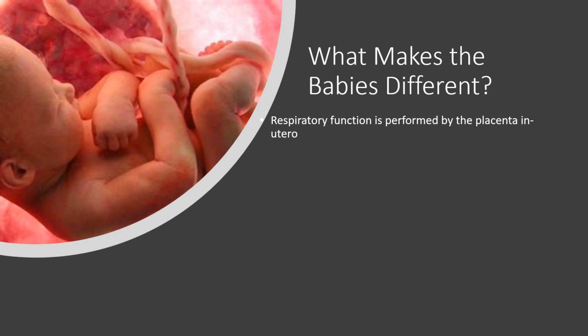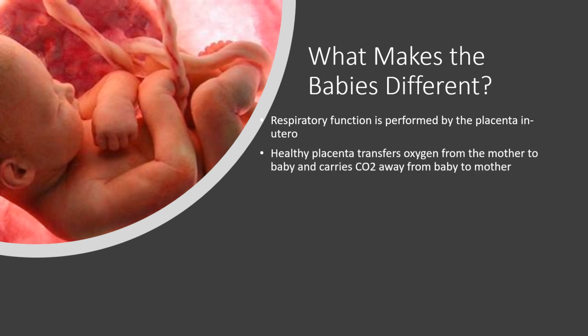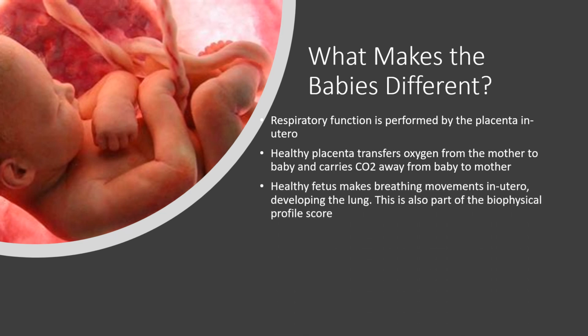So if there's a partial abruption, which means the placenta is coming apart a little bit, that could be a decrease in oxygen delivery, nutrient delivery to the baby. It could lead to a lot of bleeding issues. It could lead to hypovolemia. So we need to make sure that placental health is a primary focus. If there's an infection in the placenta, that could be a huge thing as well. A healthy placenta transfers the oxygen from the mother to the baby and carries CO2 away from the baby to the mom, which then the mom will eliminate naturally.